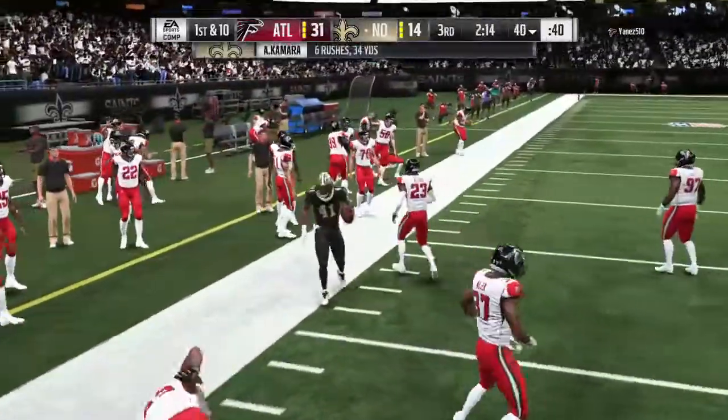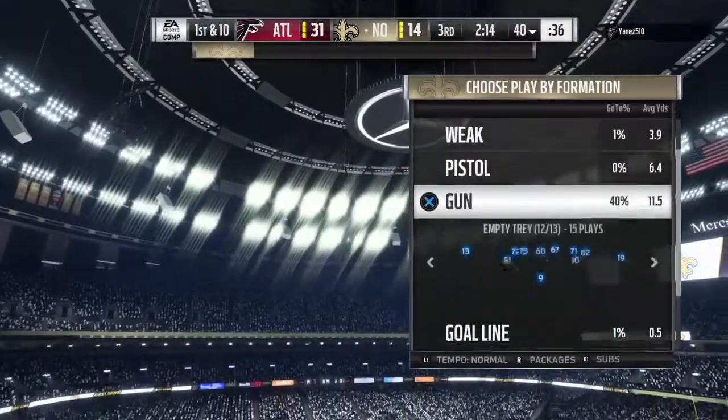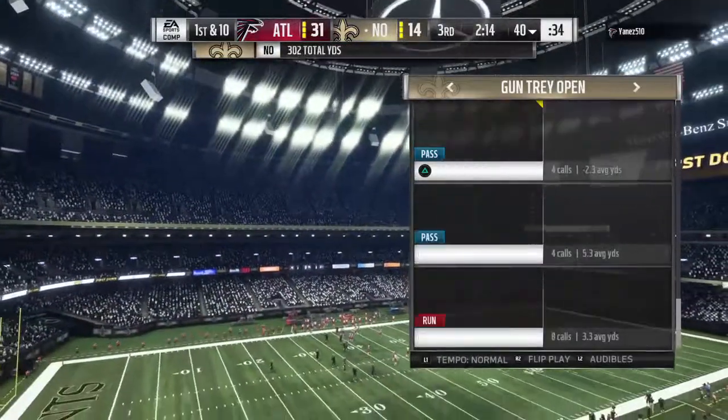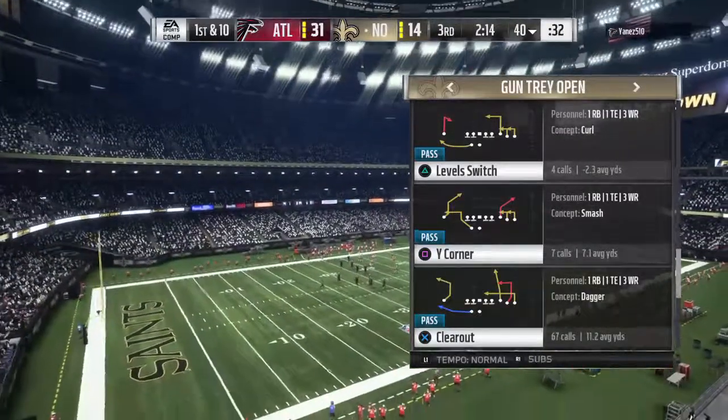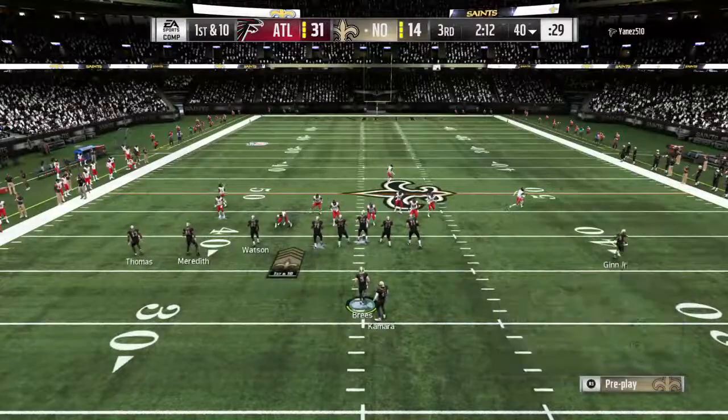And now running right through it. And he'll be out of bounds right at the 40. 15 yards is the pickup there, and the drive starting very nicely. 1st down. So quickly all the way up at the 40-yard line.